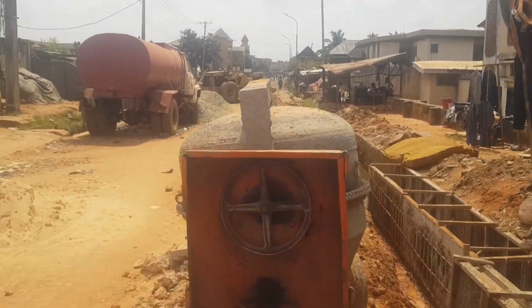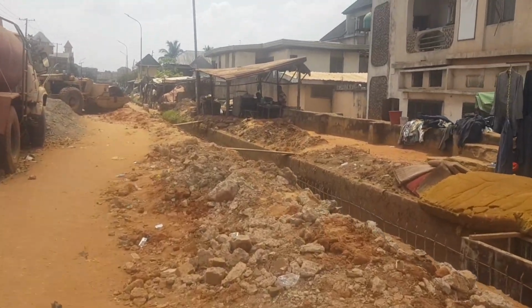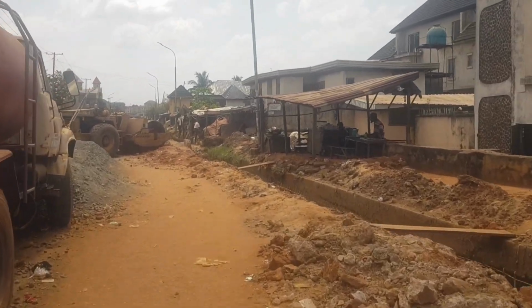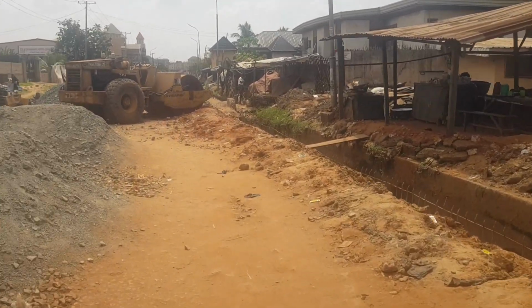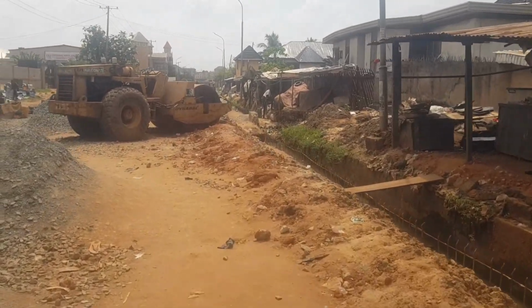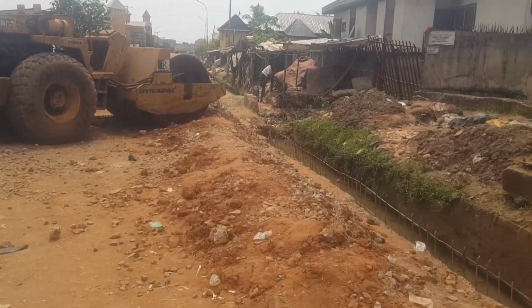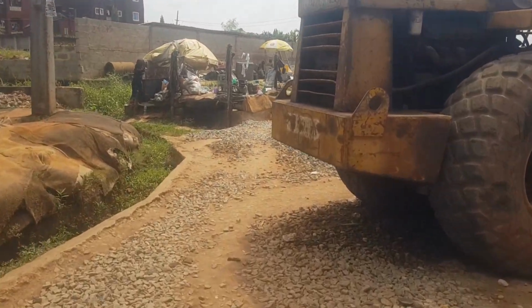This is another road that connects to the expressway in front of this Catholic church along the expressway, whether it's St. Anthony or what. But the good thing here is that this place needs a functional drainage system, because this place always experiences overflow of flood.